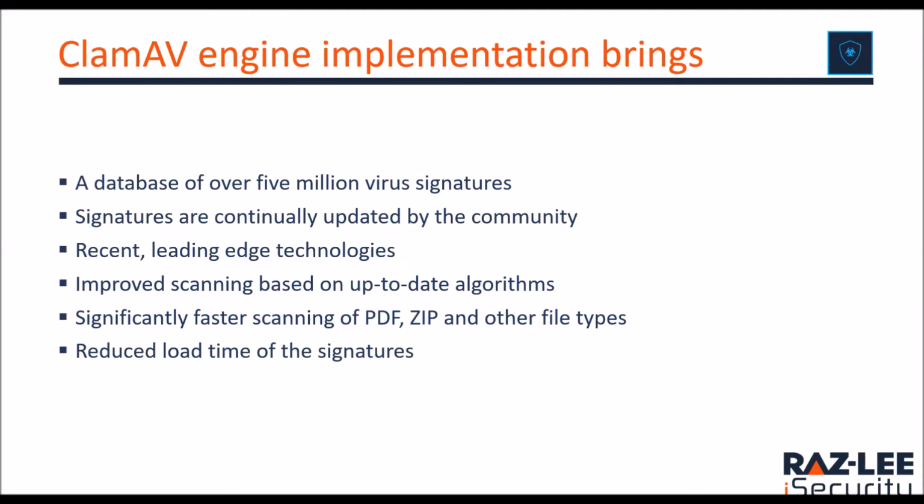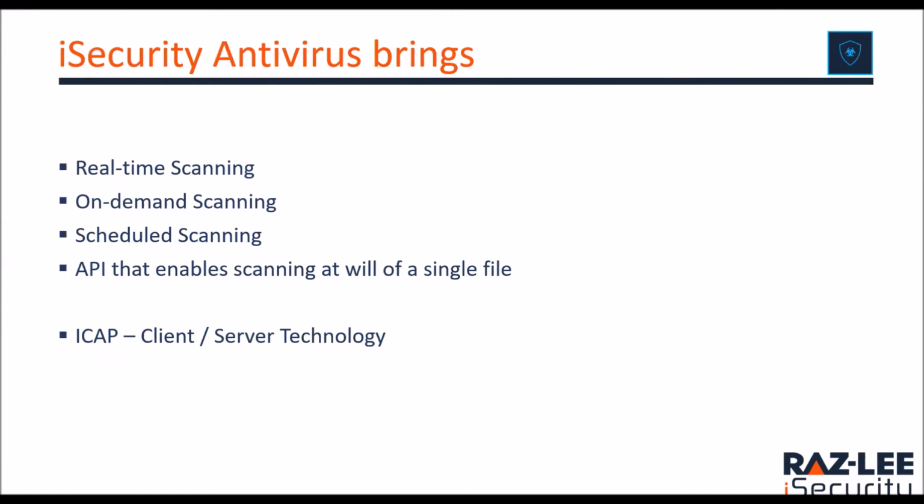The ClamAV engine has a database of over 5 million virus signatures, and they are updated by the community. They are always using the latest technology, and the scanning is always up to date. So it's really, really fast for PDF and zip files. And the load time of the signatures is really low. So we combine those advantages with the iSecurity antivirus advantages that we have: real-time, on-demand, and scheduled scanning.